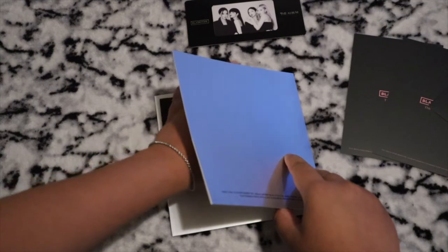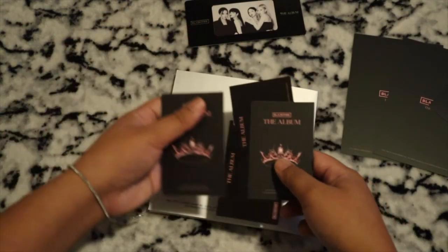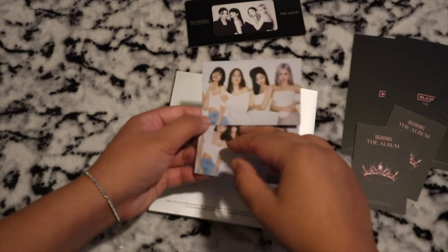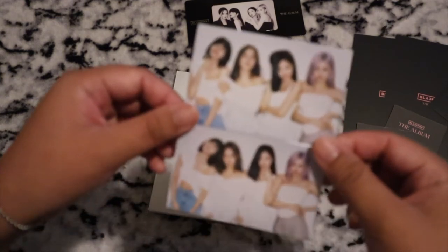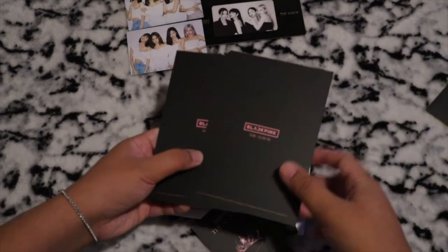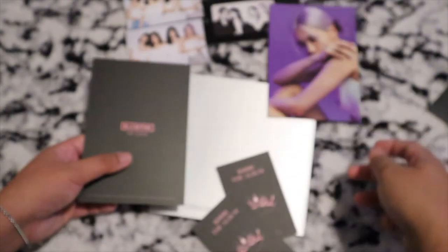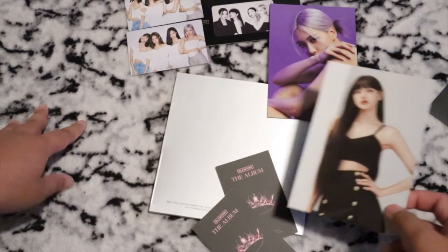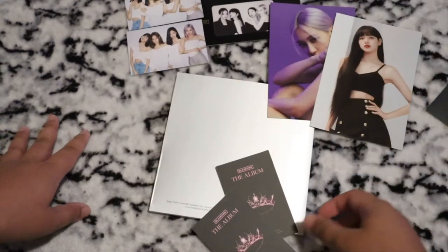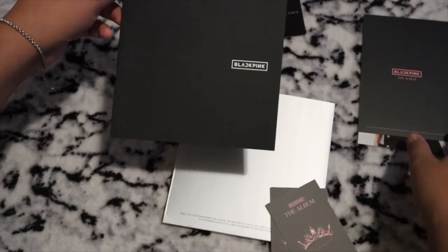Then, there's another one. Alright, so these are the 2 random ones, and these are the group photocards. Oh, okay. So I have 4 of them na. Pare-pare lang sila. Alright, let's see who we got sa postcards. Oh, another Rose. We got Lisa. Wow, okay. Oh, ito pala yung credit sheet, guys. Pareho lang sila ng version 1.